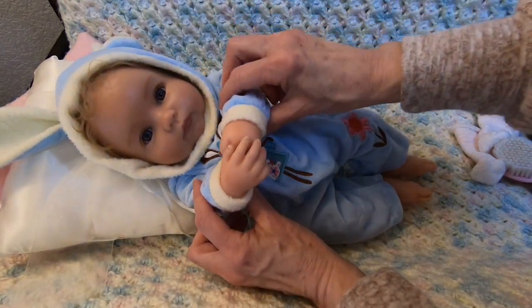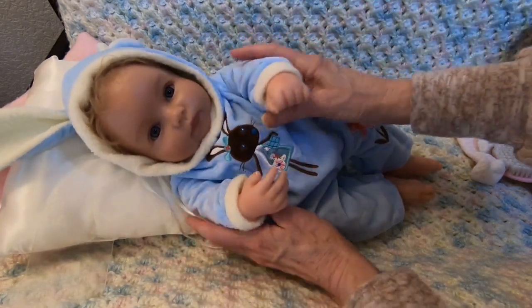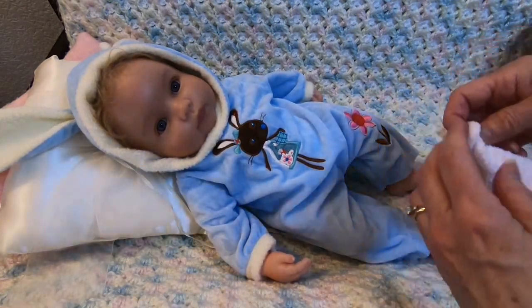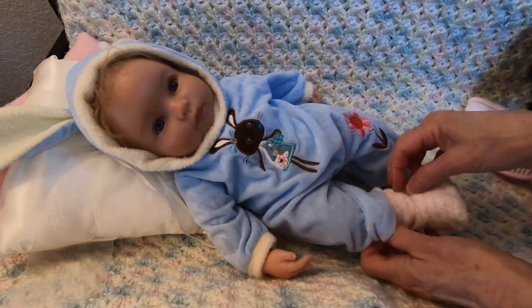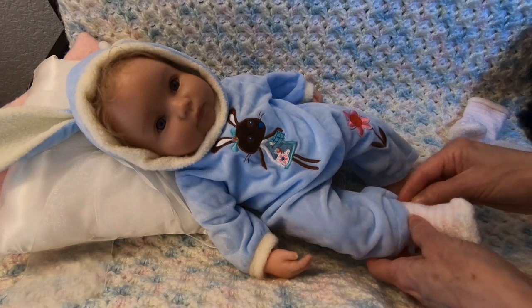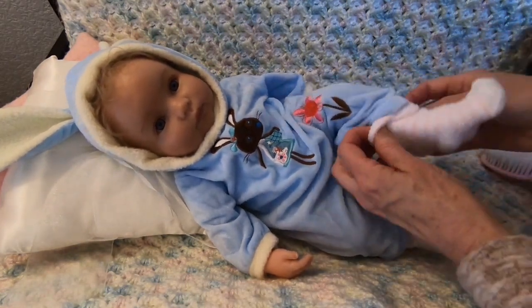Aw, that's so cute. Thank you, Jeanne. Thank you. Very sweet. Yeah. And I'll put these little socks on her here. Keep her feet warm. Yeah. Little pink socks. Pink striped socks. That works out.